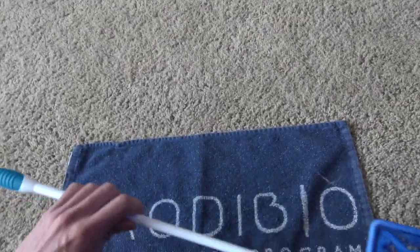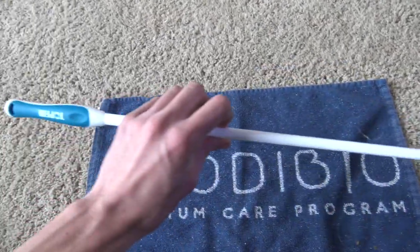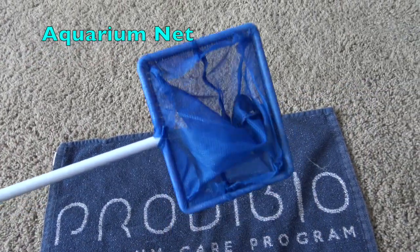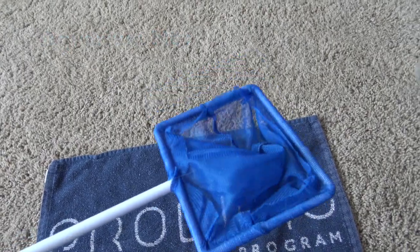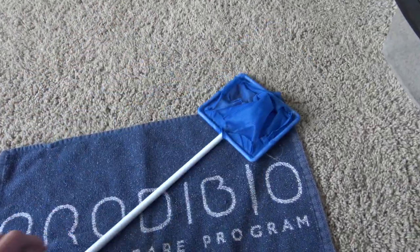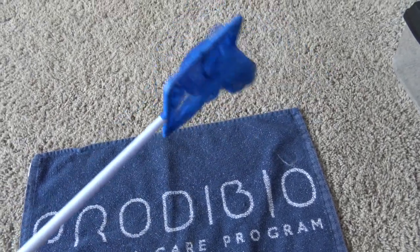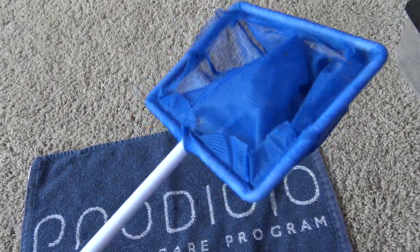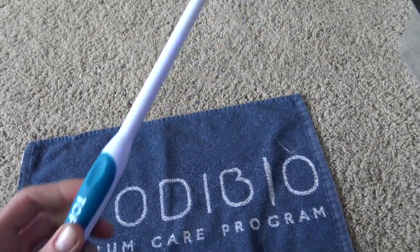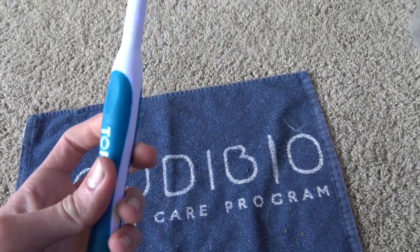Another obvious one is, of course, a net. You gotta have a net. You can get nets of all different sizes, super cheap. Everybody needs one if you have a tank. Catch fish, trap stuff, take stuff out of the bags when you buy it. It's just a great tool to have. Everybody in the aquarium hobby, of course, has one.